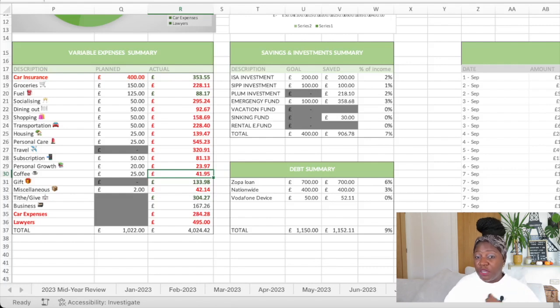This is why I went over, because this was not just coffee for myself, but for my friend as well. And I must say that it wasn't just buying Starbucks coffee. I buy a Starbucks coffee maybe with a croissant or cinnamon bun and something like that. So it's not just coffee, it's coffee sometimes with an accompaniment. So that's why I went over. Gifts is in green because I didn't budget anything, but I was able to give the people in my life, so that made me happy. So I'm not mad about that.